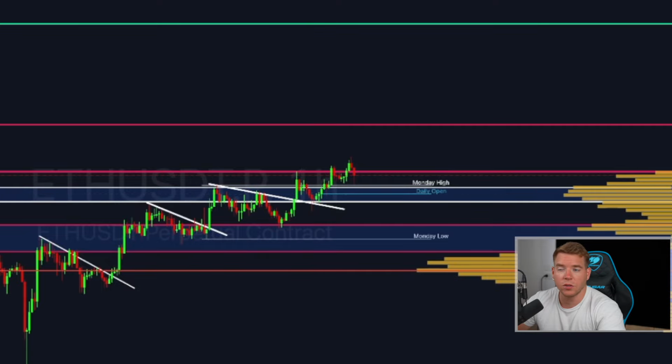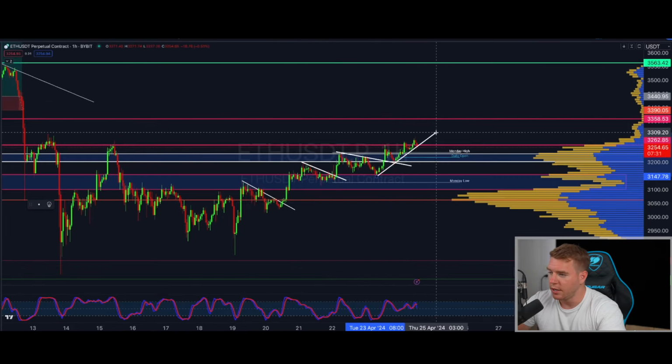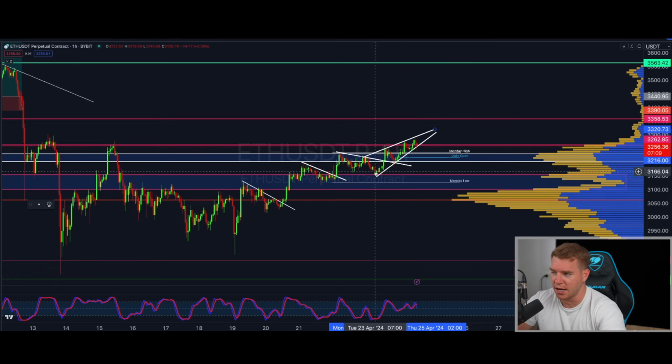And I also want to point out here, don't want to forget this, that we have here a small rising wedge on Ethereum on this 1 hourly chart. But I'm not really concerned about that unless we would break under $3,230 approximately. Because then we maybe see this playing out and Ethereum will go all the way down to $3,150, which would be the technical target of this rising wedge here.